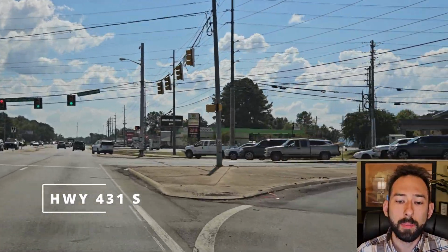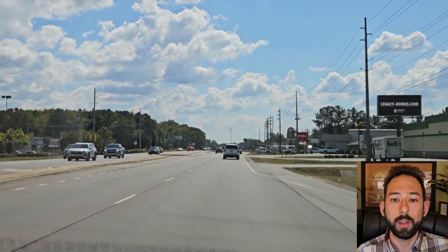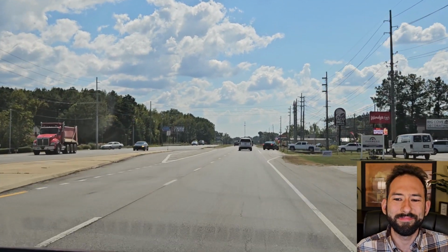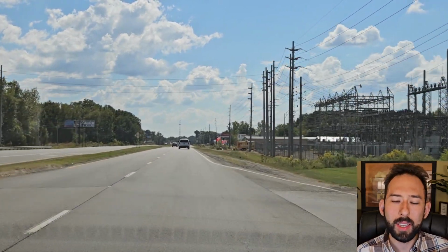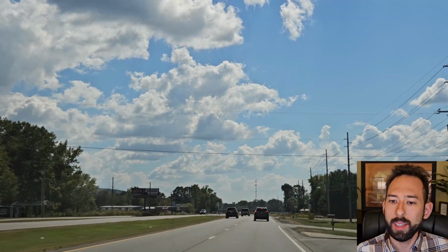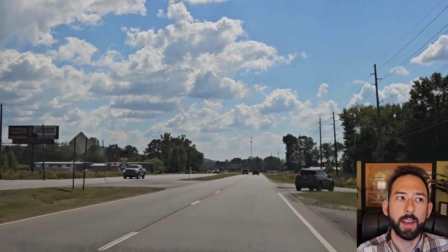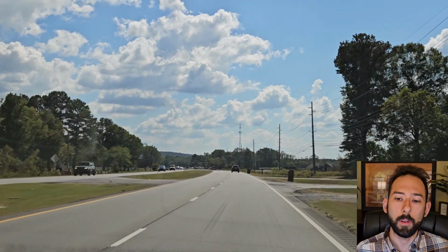Now it does look like they're maybe building up some more stuff. But here we are going down Highway 431 South, and you've got some banks and stuff, but nothing super big. Most of your shopping, it looks like you're going to be going back over to Huntsville. There is a Walmart here, and it's all right. Target at Jones Valley is like 15 minutes away, but I was just expecting a lot more to do over here.